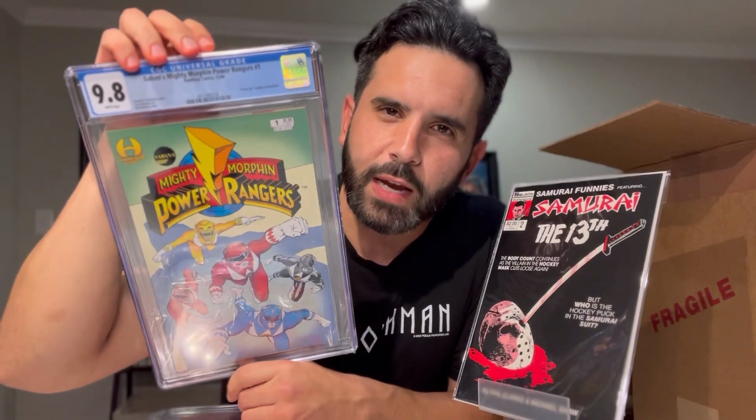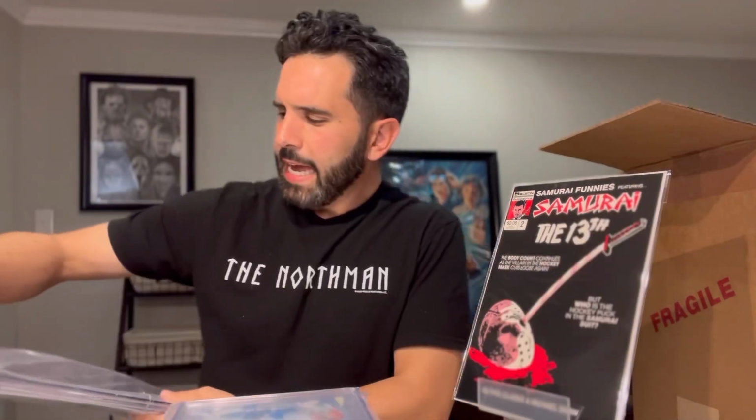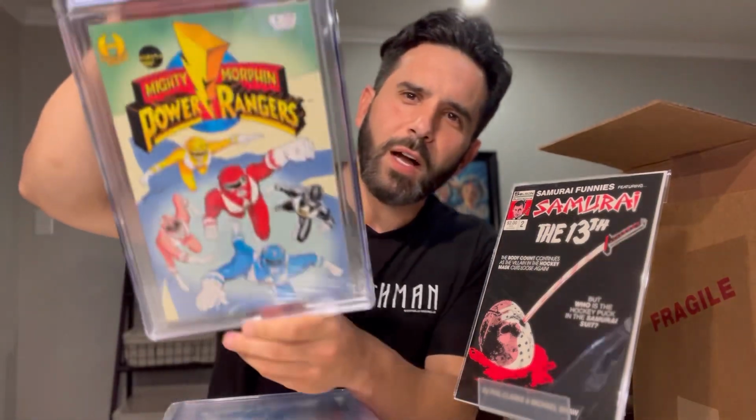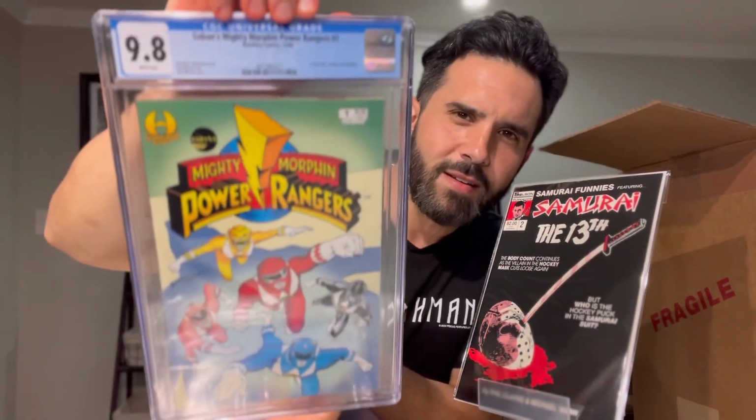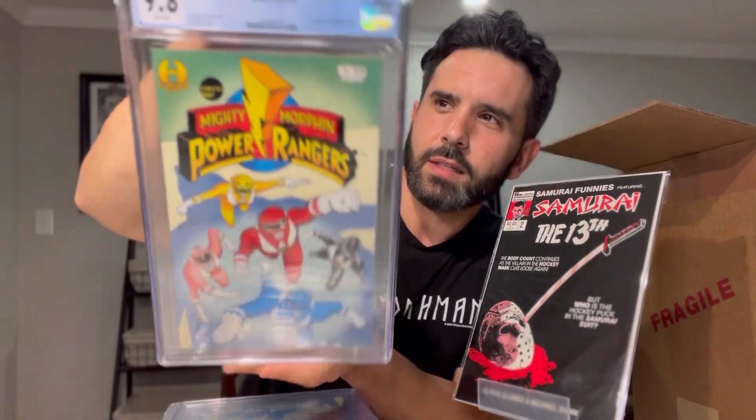Hopefully the other 2 hit the 9.8 in this, but I'm definitely keeping one for myself. So happy about this one. This is an awesome book. And this is about where we left off before I realized that the microphone wasn't running. And the next book is just beautiful. Another 9.8 of Saban's Mighty Morphin Power Rangers, issue 1. Love it.